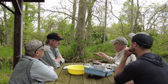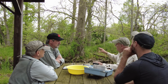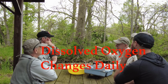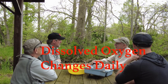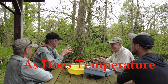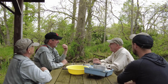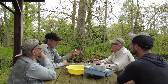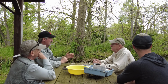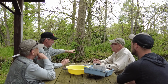So dissolved oxygen, then pH doesn't change hardly at all. Dissolved oxygen, of course, will change daily. And temperature will change daily, and that's why fishing changes daily. So here's the question. Now we have this nice riffle coming down right here. How does oxygen dissolve into the water? Does it by aerating? Oh yeah, aeration. Okay, so riffles are good for putting oxygen into the water.